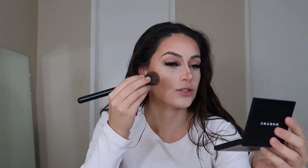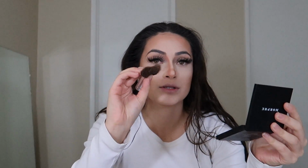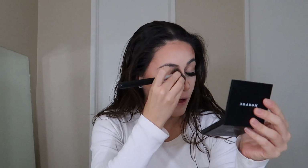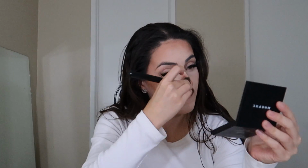And then after that, I go in with the other brush that I used to apply my bronzer and I just blend it out. I take my time blending out my nose because I don't want any harsh lines and I want it to look as smooth as possible. Also, I do this little thing where I pinch the edge of the brush so that it's not so fluffy and it's more precise for my nose. I feel like it works well for me.